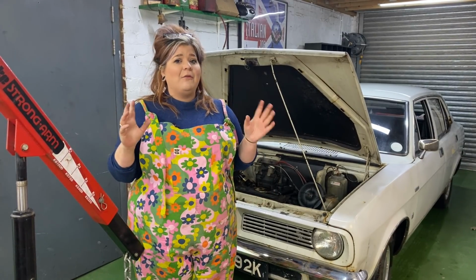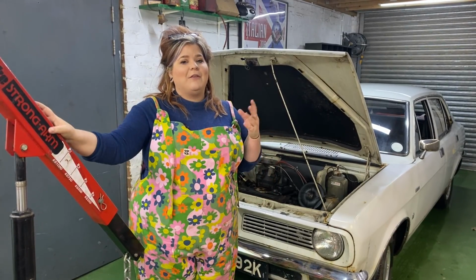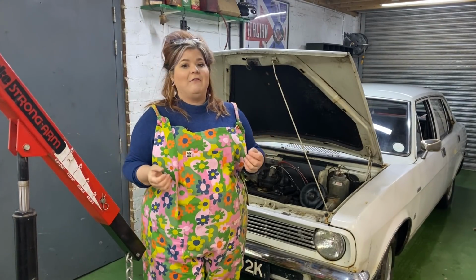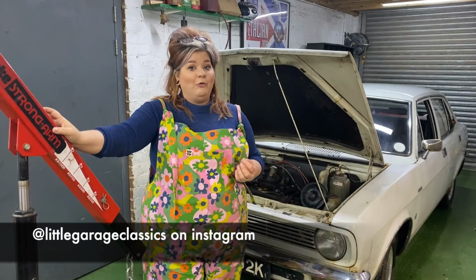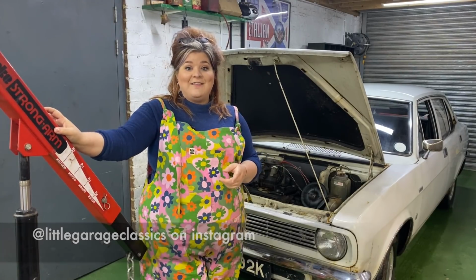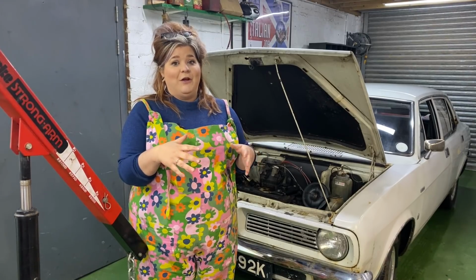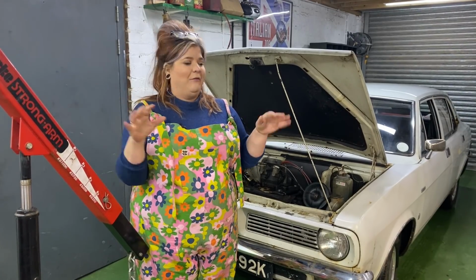Now, of course, because the weather is a little bit iffy at the moment because we're in spring, I've had a very kind loan of the workshop space today from Little Garage Classics in Yorkshire. Thank you very much to Ed and his team for lending me this space. It's far more preferable than working on the roadside and being lashed by rain as I go.